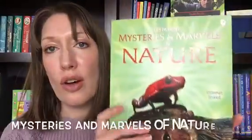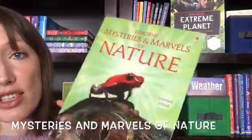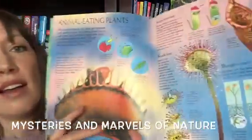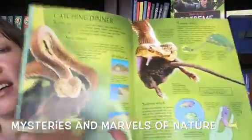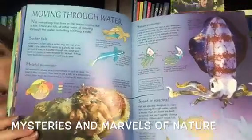And for your much older readers, we have Mysteries and Marvels of Nature. This is an internet-linked book. It is going to be the flexi-bound binding, so it's not going to bend as easily as a paperback. And has fascinating facts. As you can see, there's a lot more text on these pages and great photos. This isn't going to be illustrations anymore.